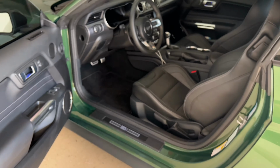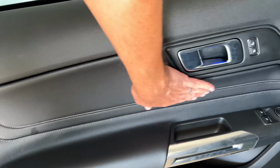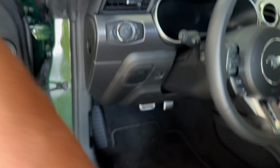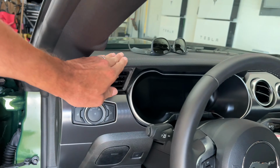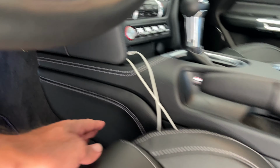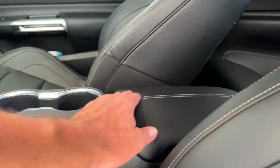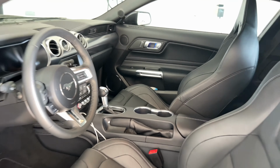It does have a premium interior, and one of the things where you can tell is by this, it's like all leather, double stitching. You got double stitching. This is leather. It feels a little different than your traditional up here. You also have the knee pads, real soft stitching here too. And again, all that's an option in the car.